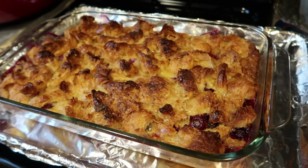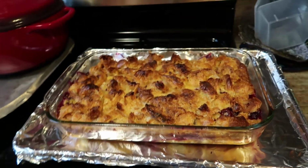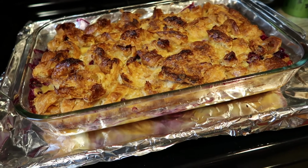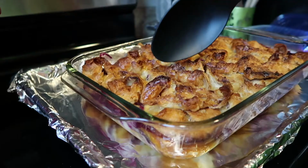It's ready. We're so excited. We're letting it just cool down just a touch. Yeah, it didn't boil over, so next time I know I don't need the tray underneath it.